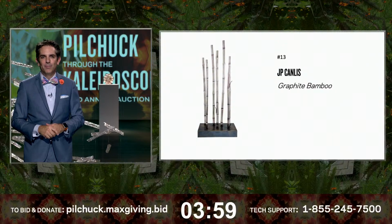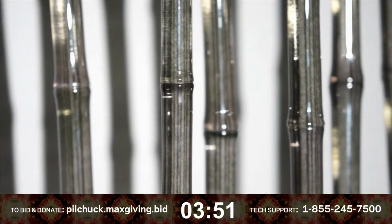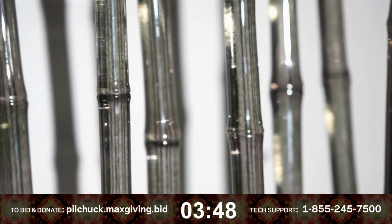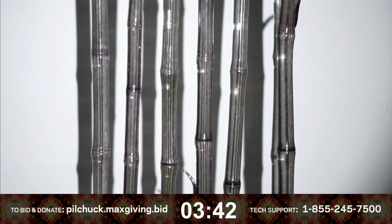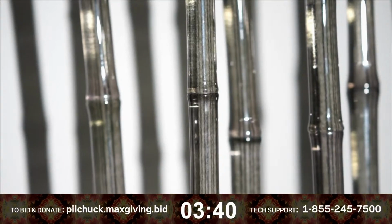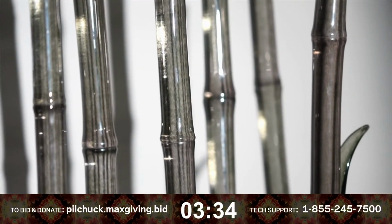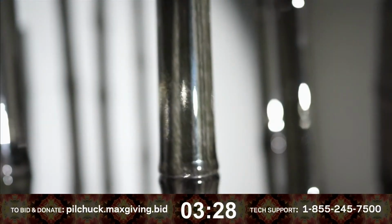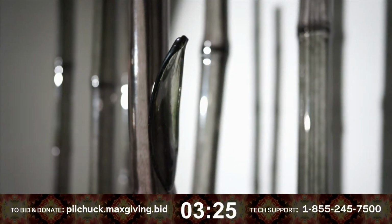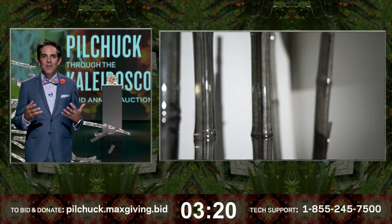Jessica, tell us about our next item. Item number 13, Graphite Bamboo by J.P. Canlis. From large-scale installations gracing hotel lobbies to individual works on collectors' yachts, Canlis's work is inspired by nature, and most often from the ocean, given that he grew up in Hawaii and was a competitive surfer. This large-scale installation, using hand-sculpted solid glass, combines his technical ability with his interest in nature. Canlis's artwork is making an impact worldwide.